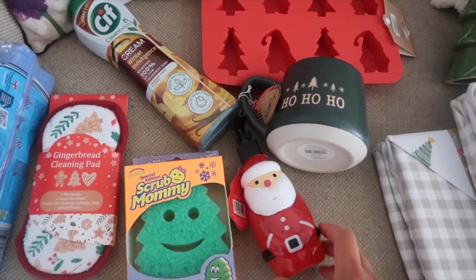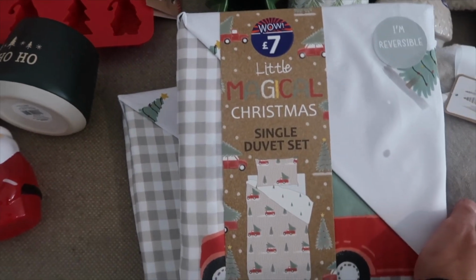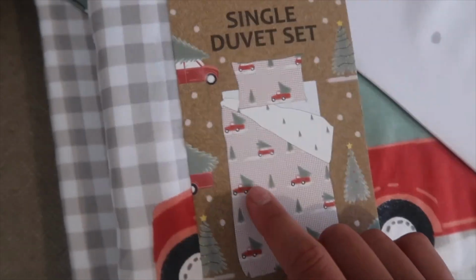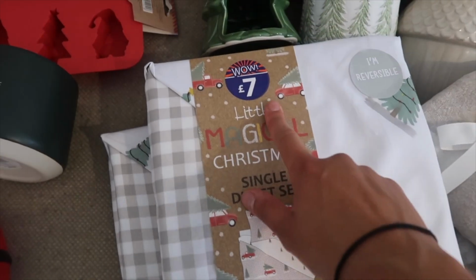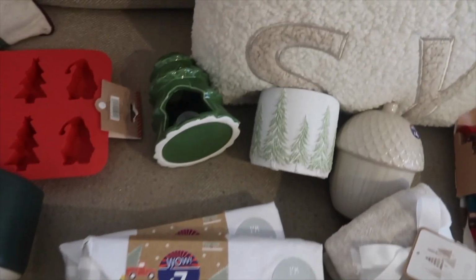We got a little Santa soap, and then from B&M I picked up this single duvet set, which is so cute. It's got a pickup truck with little Christmas trees, and it's reversible. On the other side it's white with mini Christmas trees, which is so sweet. And this was only £7, and I got one for each of the boys for their Christmas bedding.